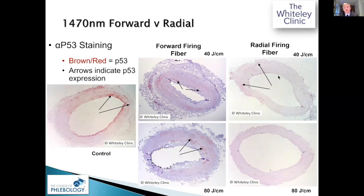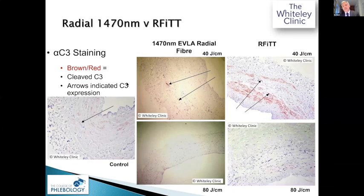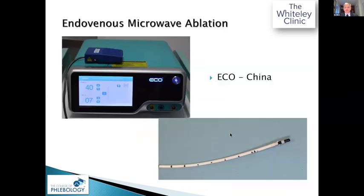Whereas with the radial fibers, we get a bit of apoptosis at 40 joules per centimeter at 10 watts, but we get total death at 80 joules per centimeter, which sticks with what we know clinically. Now, when we compare that to radio frequency, we find that there's a slight difference in the actual pattern, but the reality is it's almost the same. Good radio frequency, when it's applied to the vein wall, will give you the same amount of apoptosis and cell death as a radial laser.